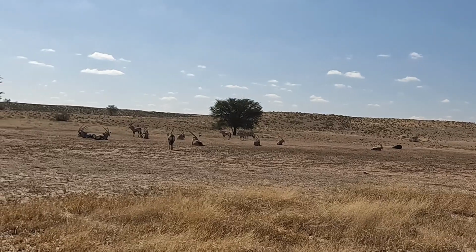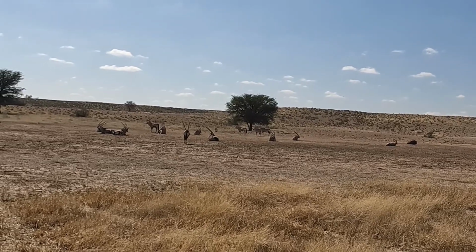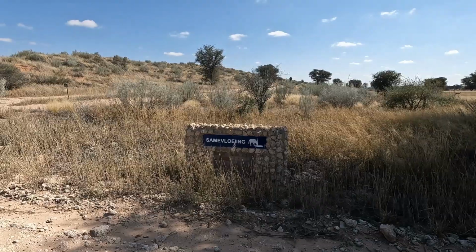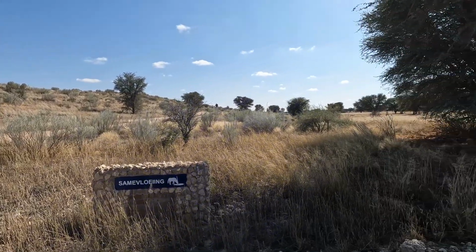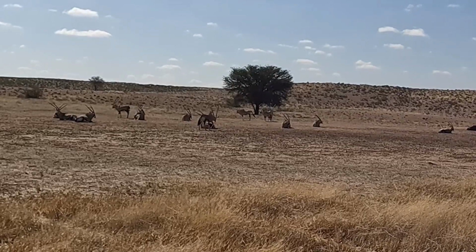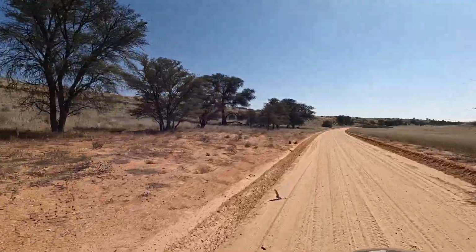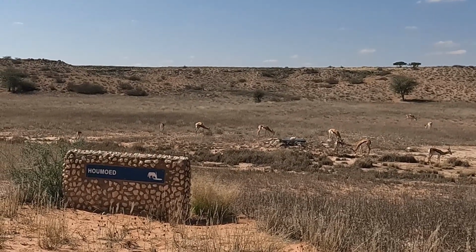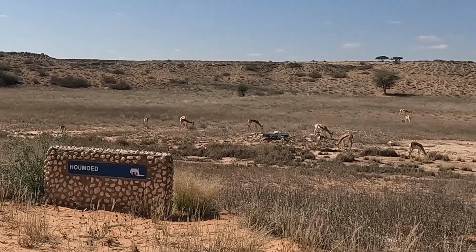We are only a few kilometers away from the gate at Twee Rivieren, and we are here at a watering hole called Samefloeien, and there's already a lot of activity here. We've got a few oryxes here. This is the Homewood Waterhole with lots of springbuck.